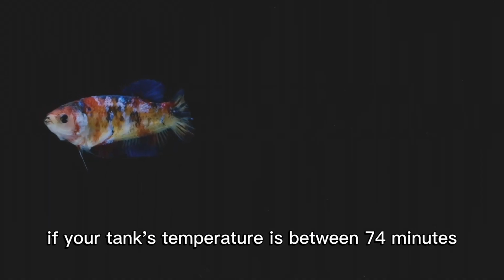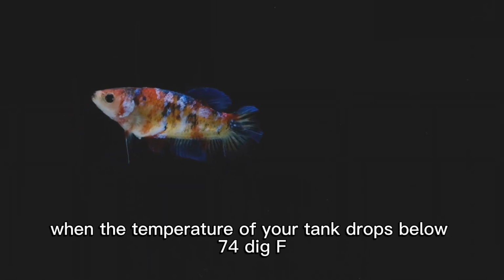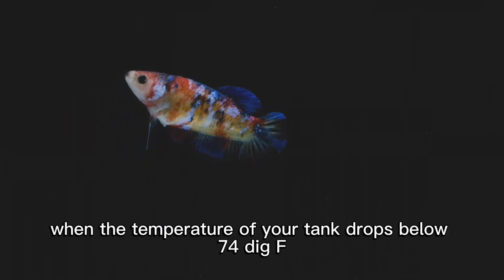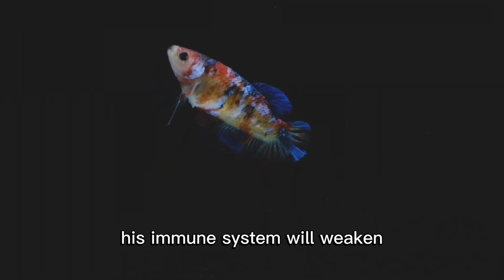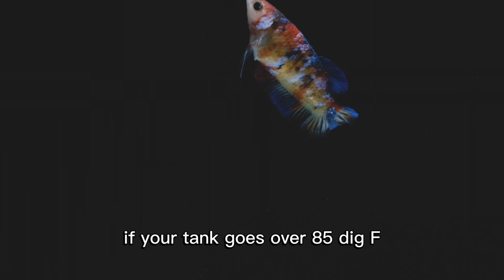However, if your tank's temperature is between 74-85°F, they will still stay healthy. When the temperature of your tank drops below 74°F, then your fish will start to suffer. Its immune system will weaken and the most likely outcome will be a disease and then death. If your tank goes over 85°F, then your fish will start overheating, causing stress and eventually death.